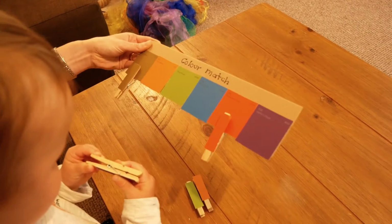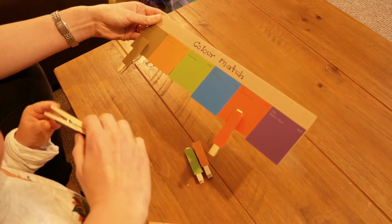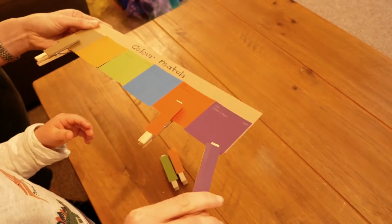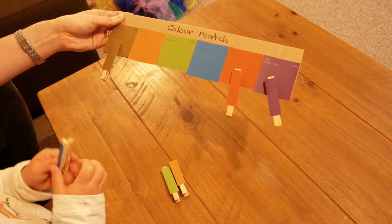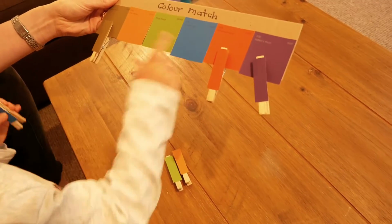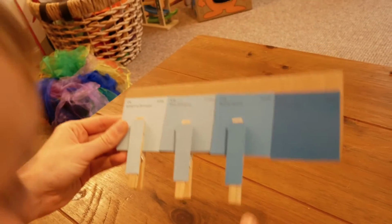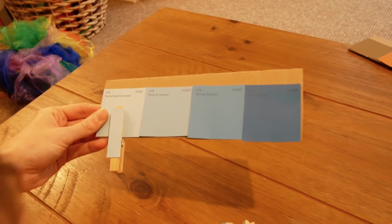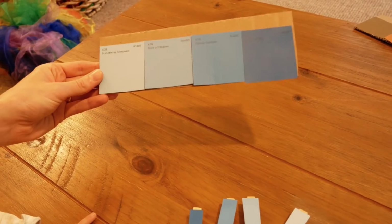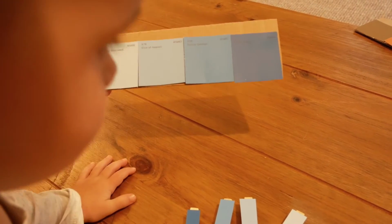He definitely managed to match the colours pretty easily, but struggled with getting the peg open and on the right way, so I gave him a little bit of a hand with this, and it's something that is great to work on together too. Once your toddlers are super confident with matching different colours, this is a great way to introduce shades of the same colour as well. I made this shades of blue one, but it's definitely still a little bit advanced for Ben, and something that we can definitely move on to maybe in a few months' time.